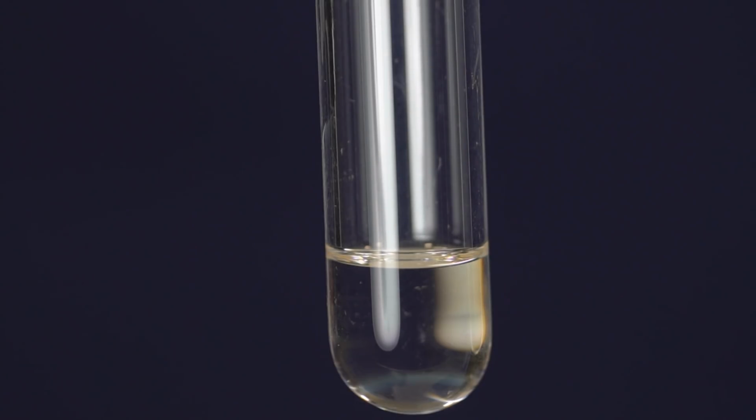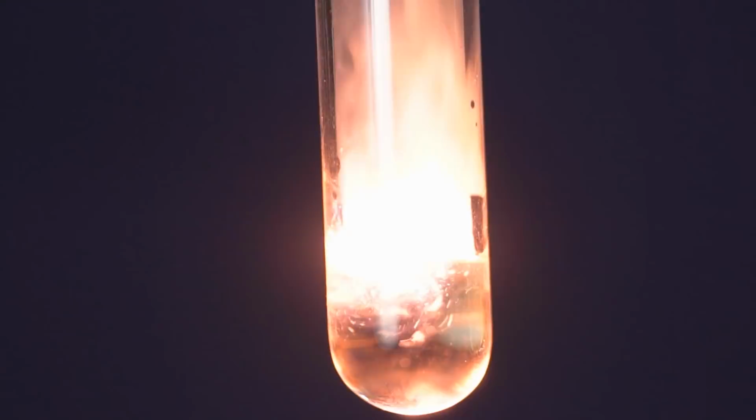Now let's have a look at the serious, dangerous and beautiful reactions between thionyl chloride and some metals. Thionyl chloride reacts violently with a lot of metals, like this metallic potassium, which ignites upon contact with it.